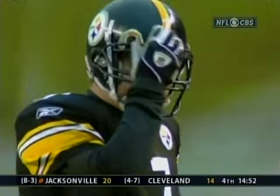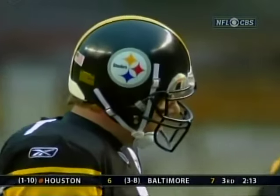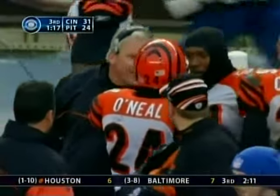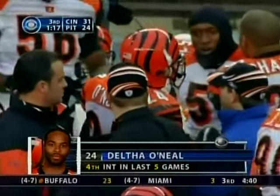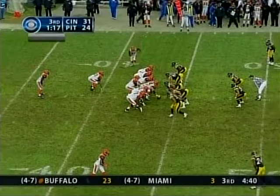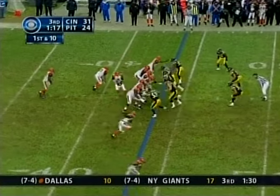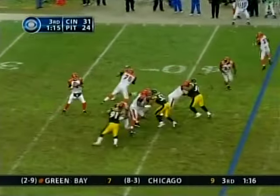And that's a mistake by Ben. You get the double pump, you try to set it up, but if the corner doesn't bite, you got to go someplace else with the football. And O'Neal, 8 interceptions in an all-pro season. 25 now for Cincinnati as a team on the year to lead the NFL.